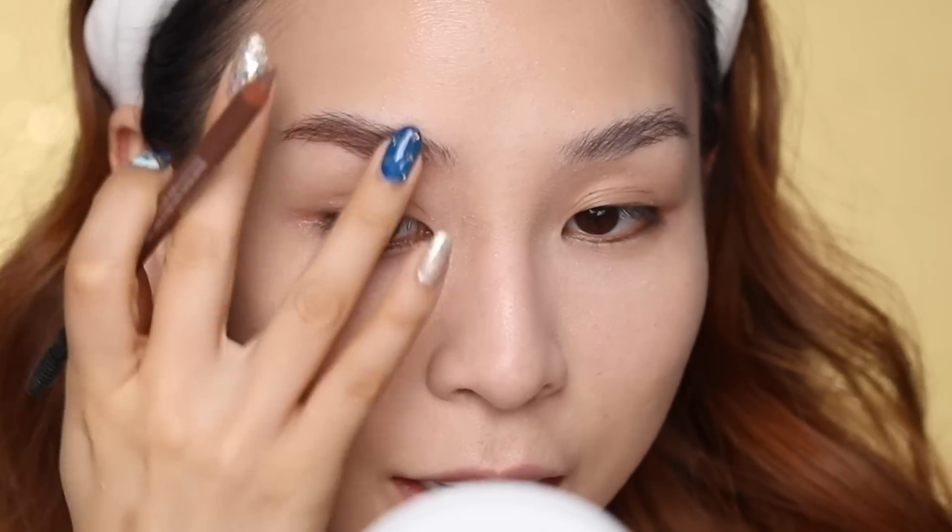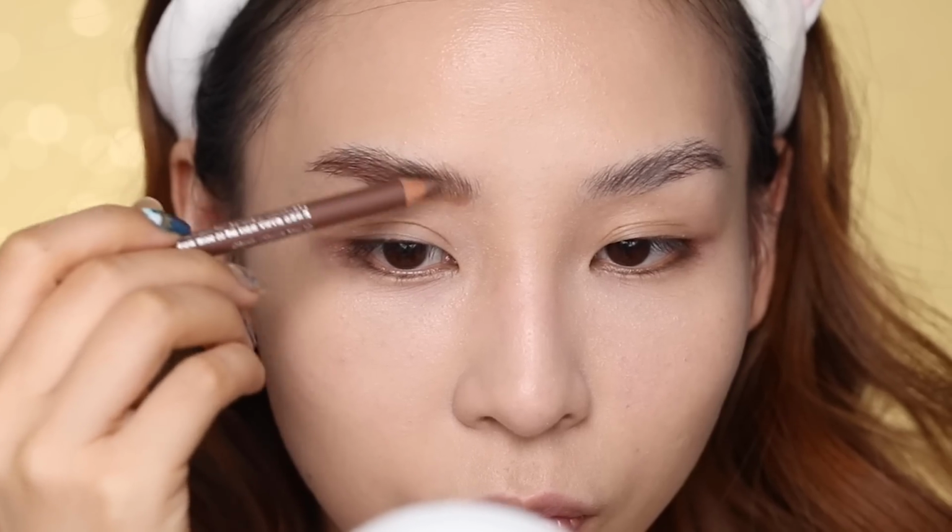Ooh, my brows are crazy. Whoa, what did I just do to my brow? I need to fix this. I think I went too crazy. This is the first time I filled in my newly permed brows, so I'm not quite used to this. I'm just gonna grab a bit of that concealer, that Luna one, and then clean up underneath.